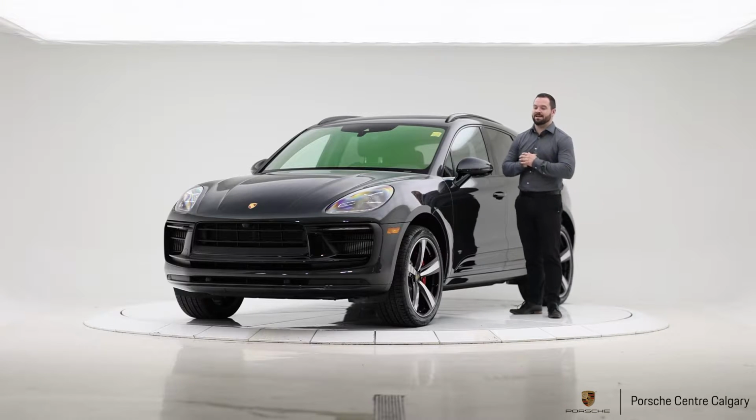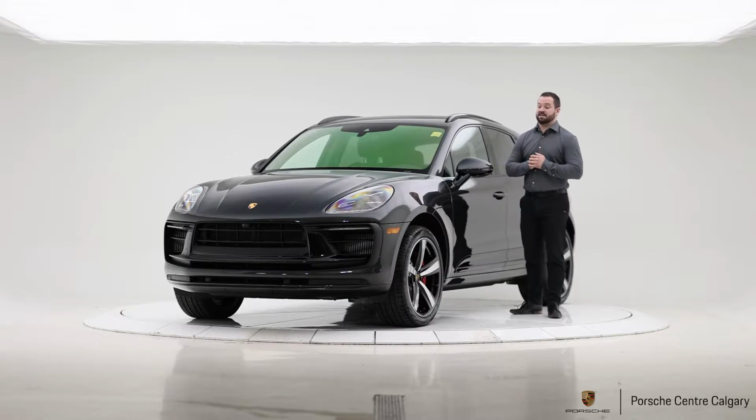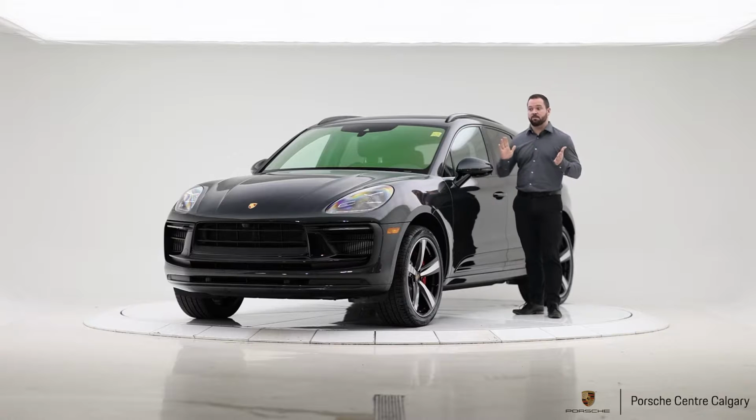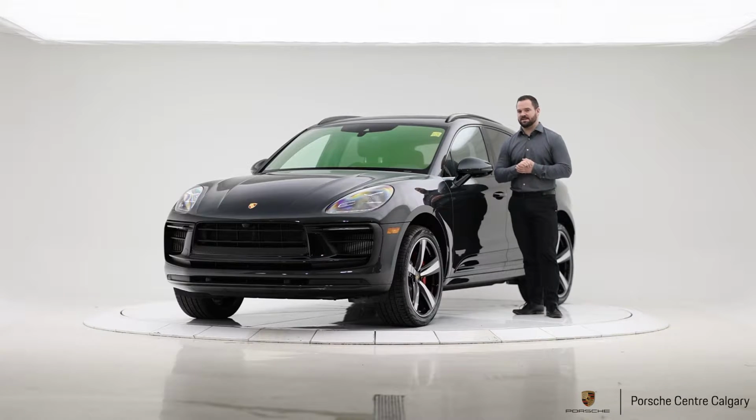This one is a brand new Macan S. At the moment, it's our only brand new Macan S. We haven't for quite a while had any Macans in inventory. Lately, we've had a couple, but not very many, and they're going very quickly. This is, as I say, our very last Macan S, at least for the foreseeable future. You can always order them, of course, but this one's available right now. So let me tell you a little bit about it.